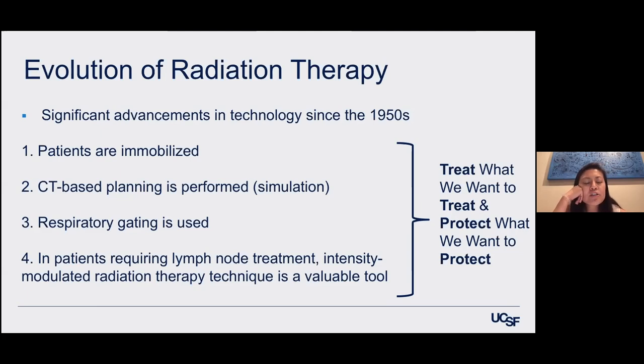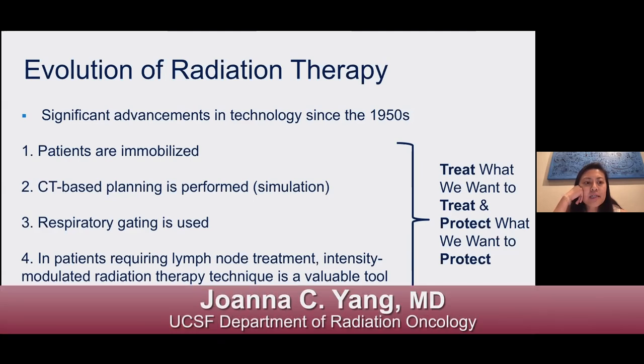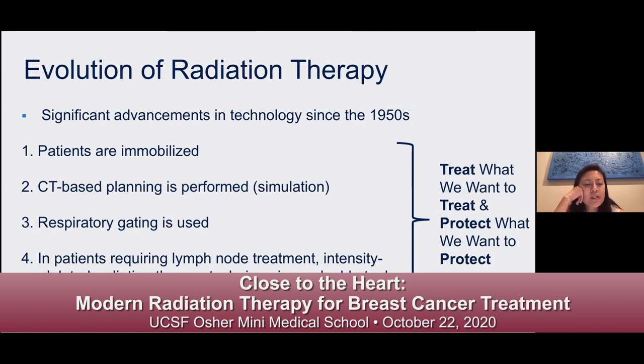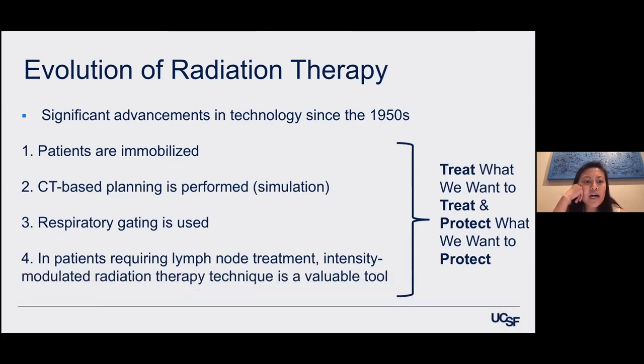This means that we don't need to just estimate the dose to your heart. We can actually draw it out and get a much better and much more accurate understanding of what the dose is. The third thing is we've now started using something called respiratory gating. As you're breathing, your chest wall is going to be moving up and down, and that can create a lot of motion. The other thing that can happen is that we can actually use respiratory gating to help get your body into the perfect anatomy for radiation treatment in a way that really protects your heart.